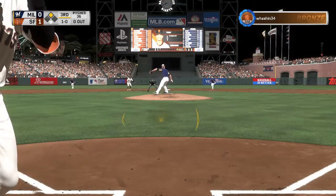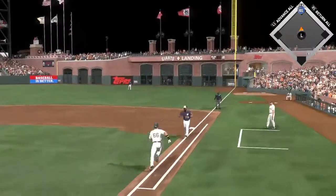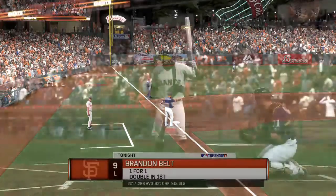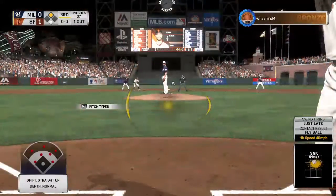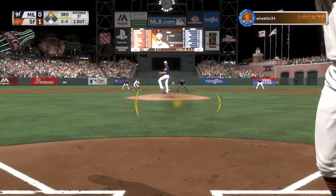The 1-0 pitch. Checked his swing there and pops this one up. Timms is there, 1 away. At the plate, Brandon Belt. He'll try to follow up the double in his last at-bat with another big hit right here.